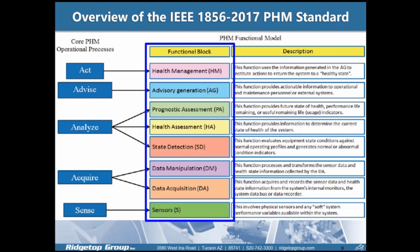Together, these operational processes and functional blocks that we have talked about form an integrated system that supports real-time monitoring, predictive analytics, and proactive decision-making to ensure the overall reliability and performance of critical assets as mandated by IEEE.